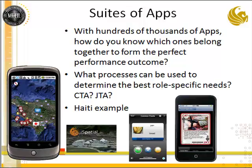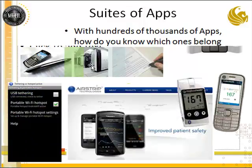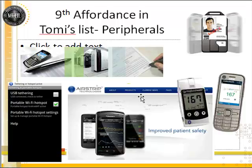Tommy Ahonen talks about having 8 affordances for learning and for mobile technology. And I would like to add a ninth one to his list too, and that's peripherals. One of the things that I've been finding is that my mobile device by itself is powerful, but it's not nearly as powerful as when I have things like a digital pen connected to it that allows me to write and transcribe my notes automatically into Evernote. And when I have a badge that automatically knows who I am and where I am by having a Bluetooth reader at the bottom of it.